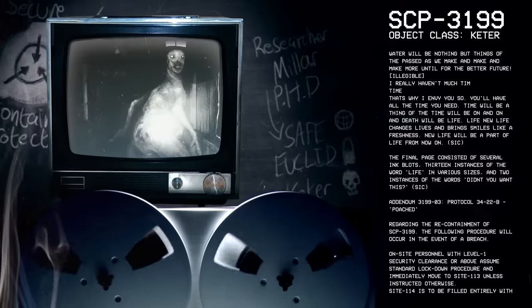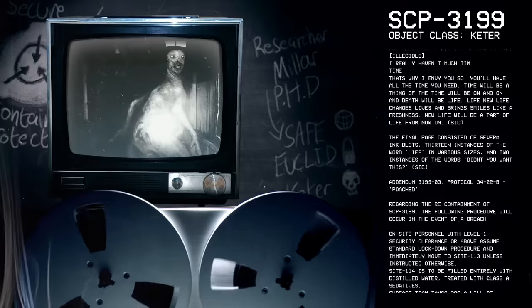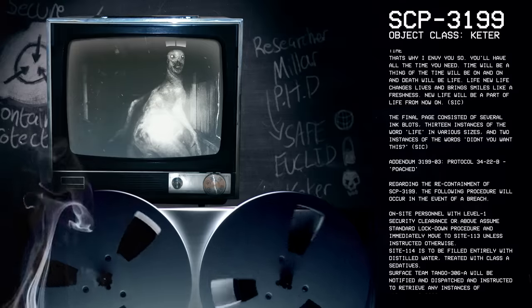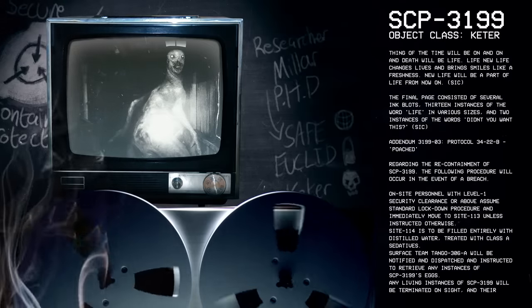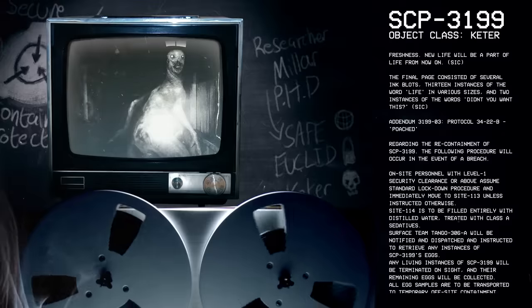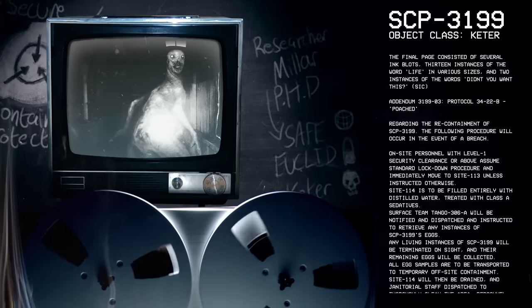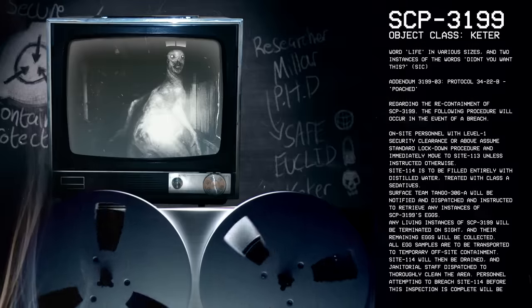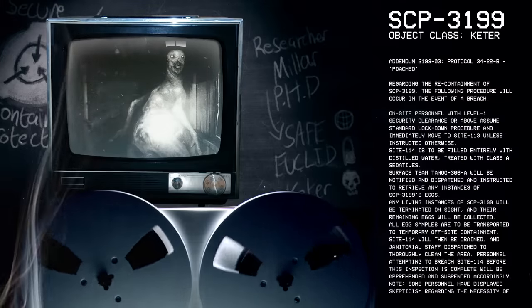Addendum 3199-3, Protocol 3422-B. Regarding the recontainment of SCP-3199, the following procedure will occur in the event of a breach. On-site personnel with Level 1 security clearance or above assume standard lockdown procedure and immediately move to Site-113 unless instructed otherwise. Site-114 is to be filled entirely with distilled water, treated with Class A sedatives. Surface Team Tango 306A will be notified and dispatched and instructed to retrieve any instances of SCP-3199's eggs.